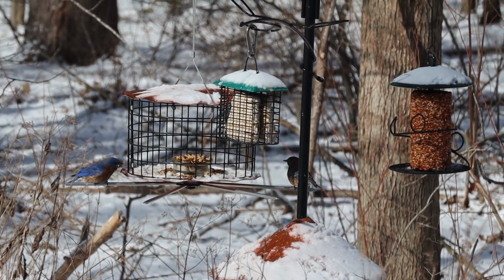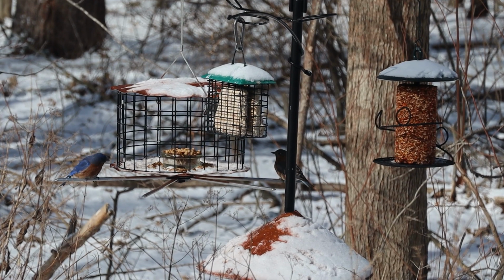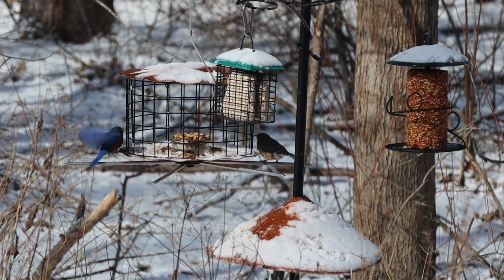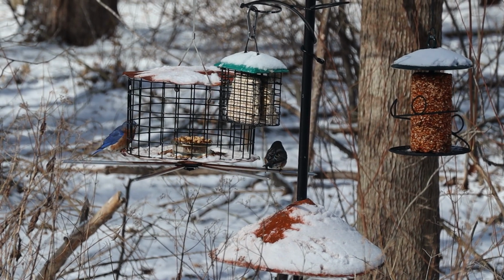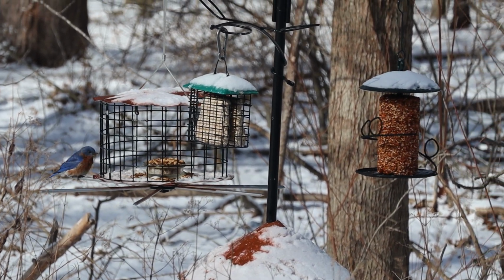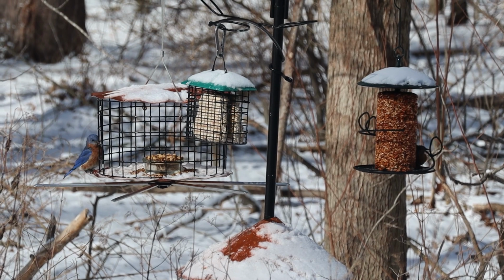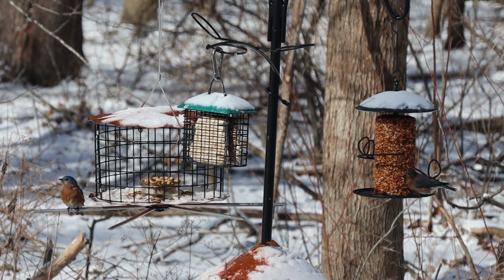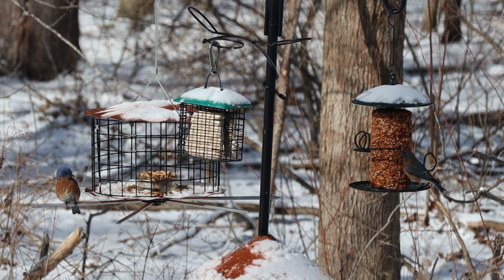And last but certainly not least, these beautiful eastern bluebirds, a very welcome sight on this sunny winter morning. They are working on dried mealworms and suet nuggets and a seed cylinder or seed log with sunflower hearts and dried mealworms as well.